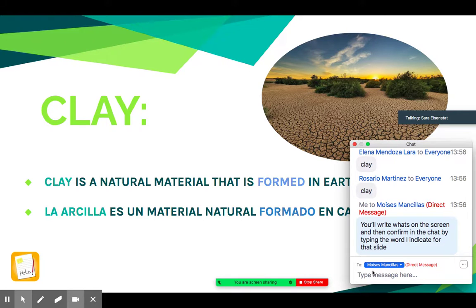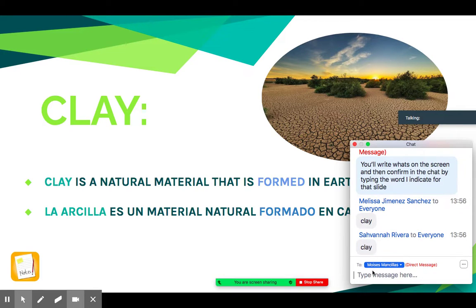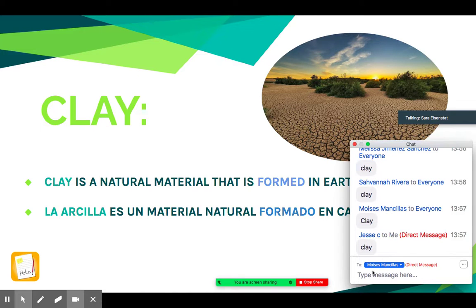Once you've got the definition of clay, go ahead and type clay in the chat. And everybody's typing into the chat because number one, it helps me move at a fluid speed. And number two, it makes me know that you're paying attention.